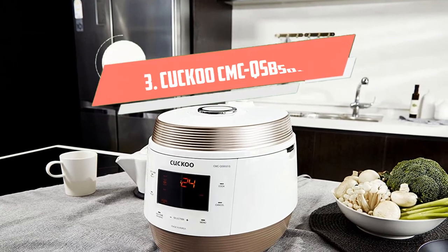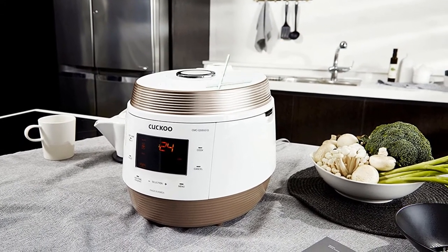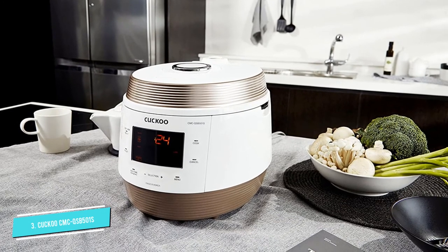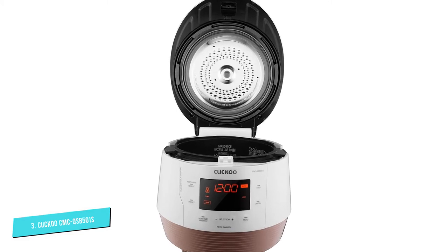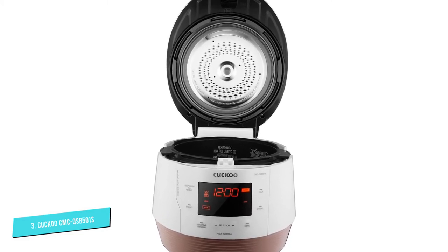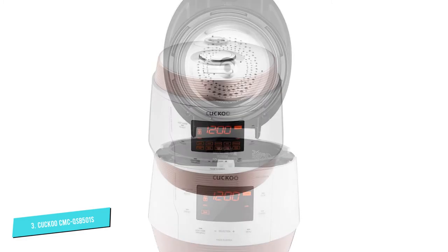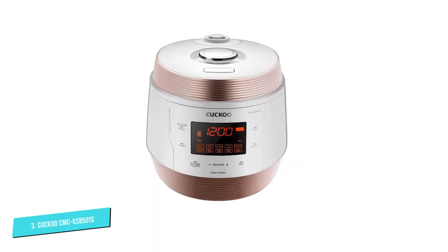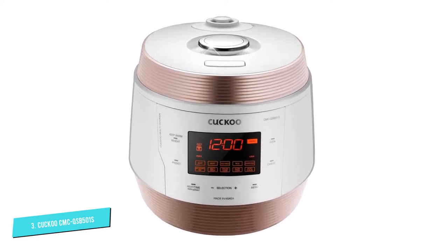Number 3. Cuckoo CMC-QSB501S. CMC-QSB501S is a premium quality 8-in-1 multifunctional rice cooker. It is a rice cooker, slow cooker, pressure cooker, saute, steamer, warmer, yogurt maker and a soup maker as well. You will not need anything other than a stove and mixer when you have this gizmo.